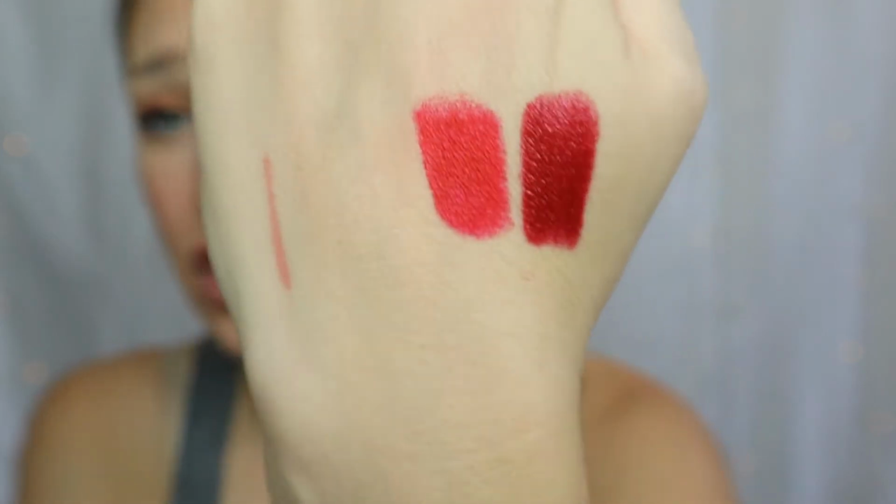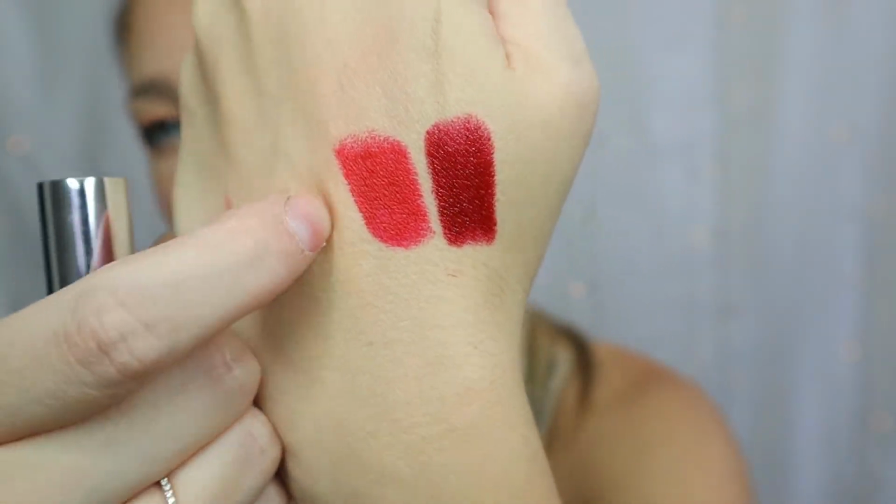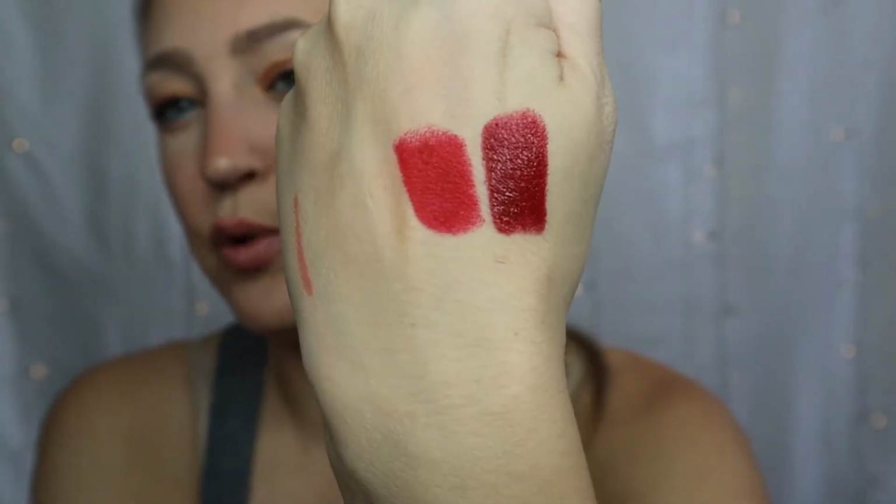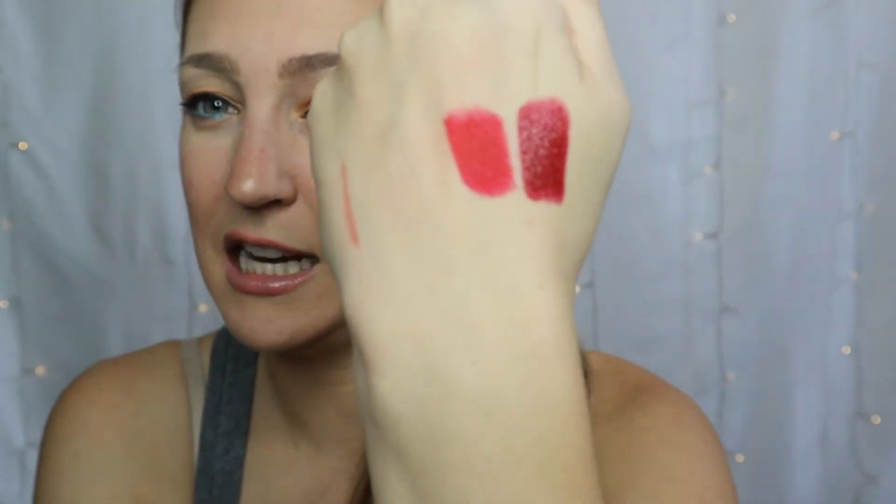I thought about swatching these on my lips, but because red lipsticks stain so much, you're not really going to get a true color payoff. But again, if you guys have any questions about it, I would be happy to post it to my Instagram or something like that. So that is this red. It's a very different red than the original red, a little bit more of an orangish kind of red, or a true red, whereas this one almost looks more of a burgundy in comparison.